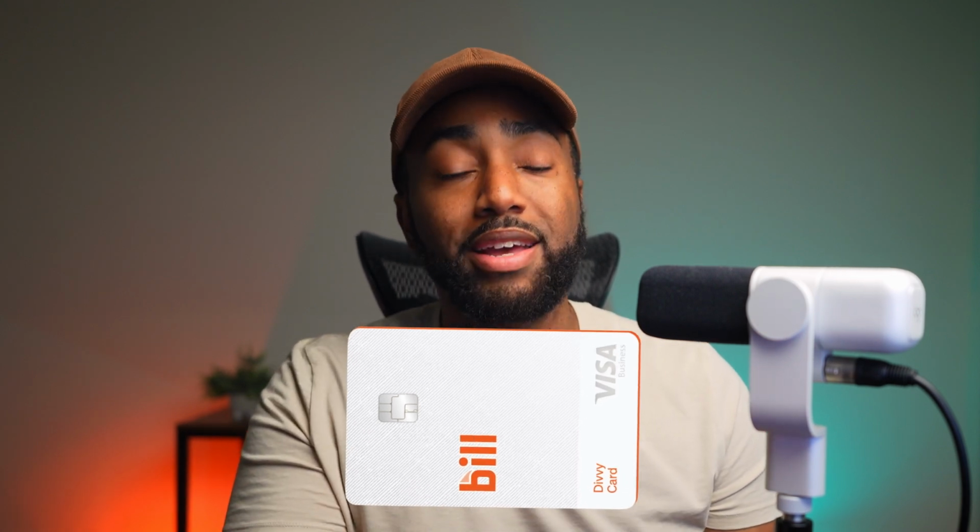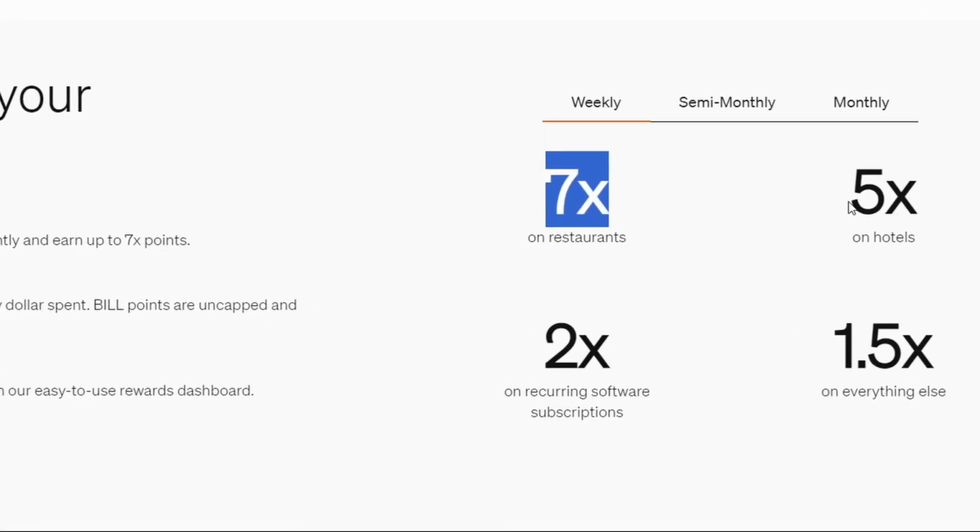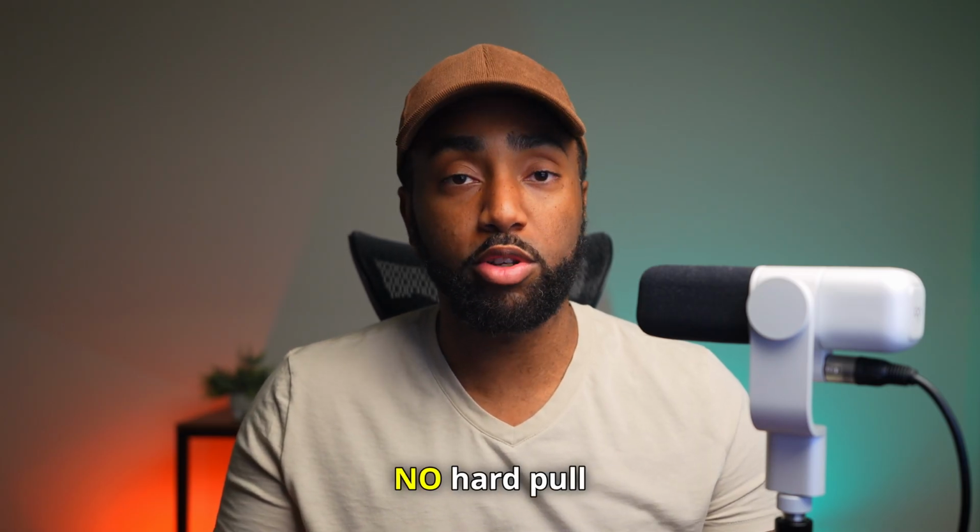The first one is Divvy. Now, if you're a new small business owner, the Bill Divvy card is one of the easiest corporate charge cards to get approved for. And that's really why it's one of my first cards that I highly recommend. This card can offer some impressive rewards when you do it right, with up to 7x points on dining and 5x on hotels. And the best part is, there's no hard credit pull whatsoever.